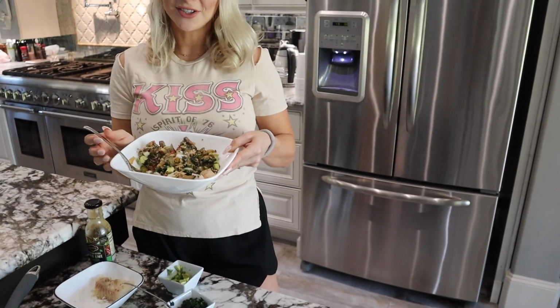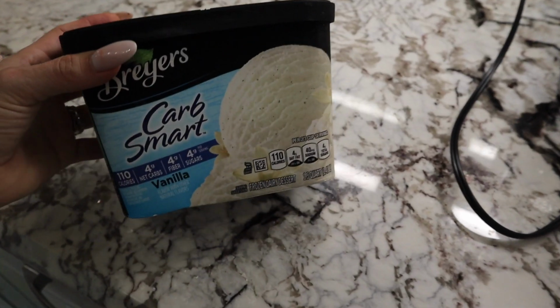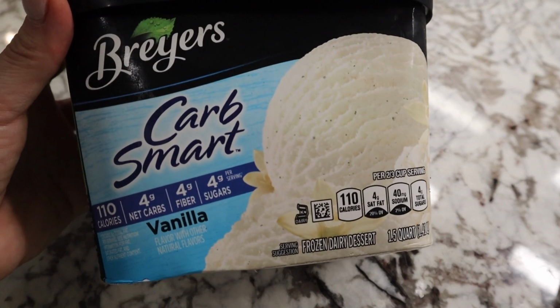Dinner is served. Okay, and then for dessert, obviously, because a sweet tooth is totally allowed here at PowerFit. I haven't decided what I'm gonna have, so I was like, let me just show them both options before I decide which one. They're both very macro friendly. So the first one would be this Fit Crunch protein bar, and it has 16 grams of protein for 190 calories. And then the other option is this Breyer's Carb Smart.